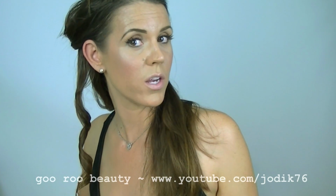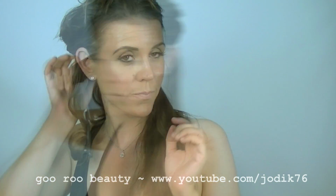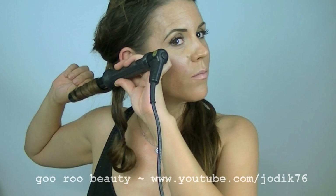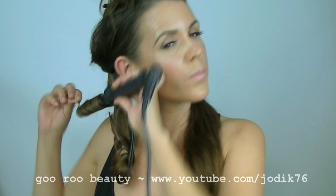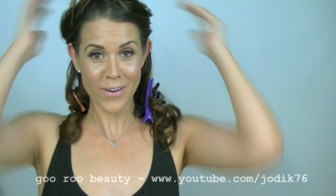And today I'm using a clipless curling iron. It gets quite hot, so I don't leave it on too long at all, and you can see that just gives quite a nice curl. And I would use a little clip just to help them stay a little bit longer. Okay, so the whole bottom layer is done now. I'm just going to leave those clips in for as long as possible.